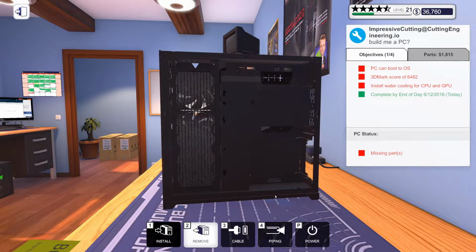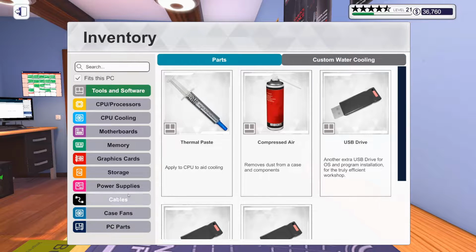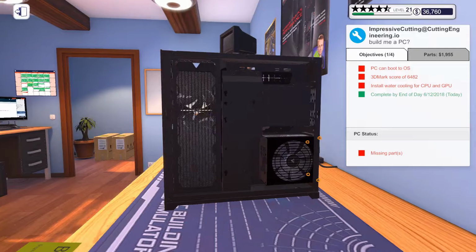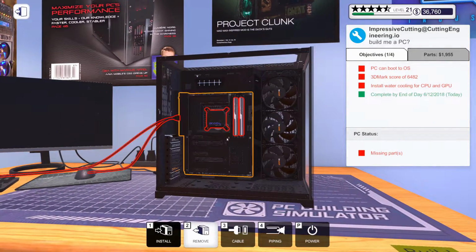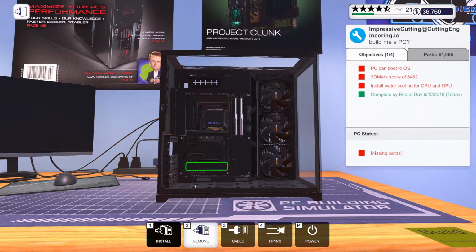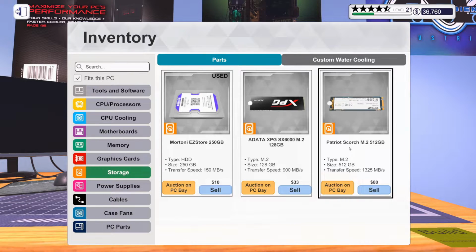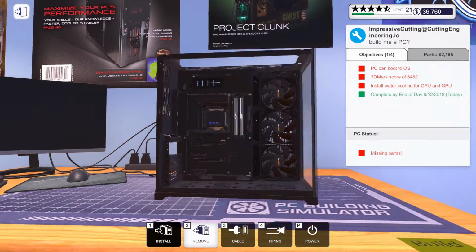And while we're back here, let's go ahead and get our power supply in, which is the Corsair RM850X. Okay. Get those out of our way. Let's pop that open. And we can go ahead and get our, what am I looking for? Storage. Get our Patriot Scorch drive in here. And close that.